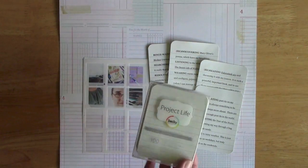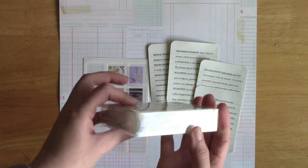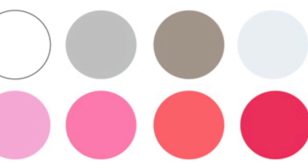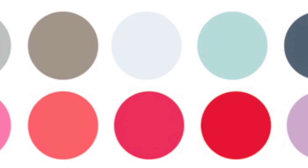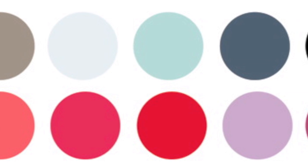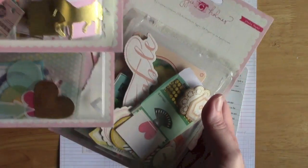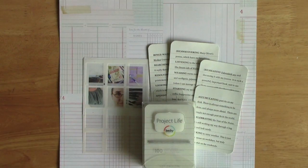After composing my journaling, I printed it out on these Project Life cards. They come 100 to a pack, so I'll be getting a lot of mileage out of these. With the journaling done, I turned my attention towards selecting supplies to use on the layout. I once again looked at the mood board from Two Peas and noticed a lot of pinks, purples, and blues that caught my eye, and so I selected supplies accordingly.